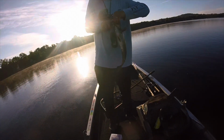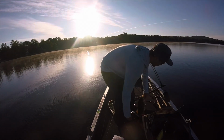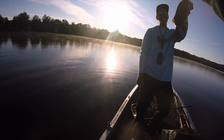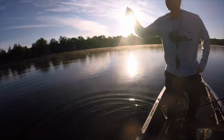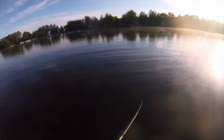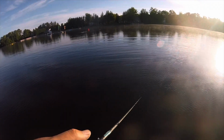All right, let's get a photo. A little harder to hold on to these big ones. Big smile. Safely released. Just annihilated it. Dude, two top water out there. Guys, two casts. Jed has crushed. All right, it's time to get out there, guys. Come on, baby. Oh yeah, she bent some hooks on that one. Absolutely, that thing was a mondo.